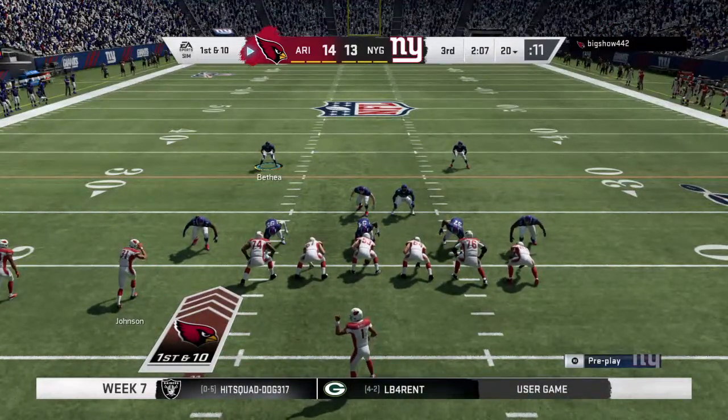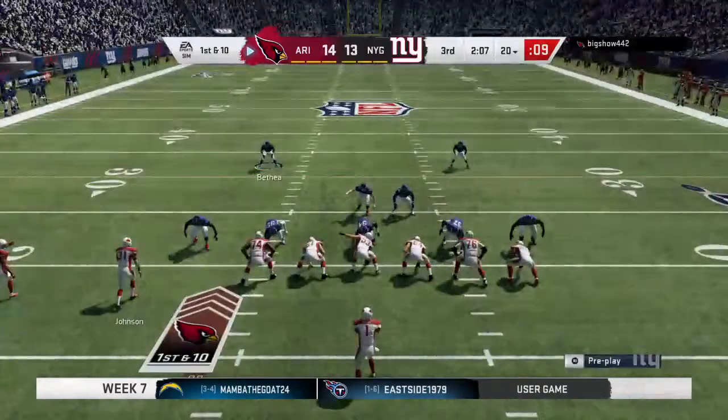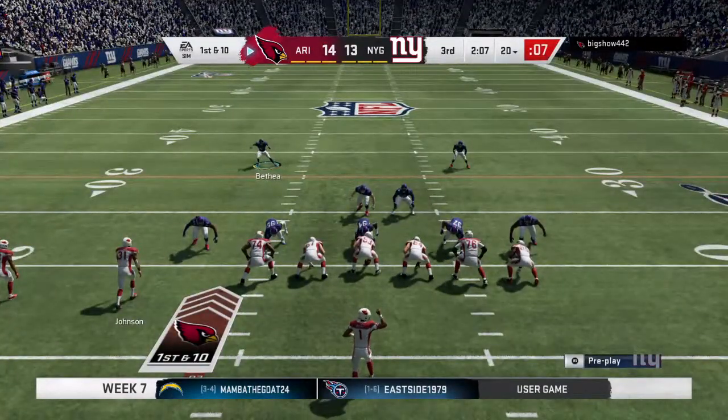Mike, 55, Mike. Hey, let's get off the field, D.